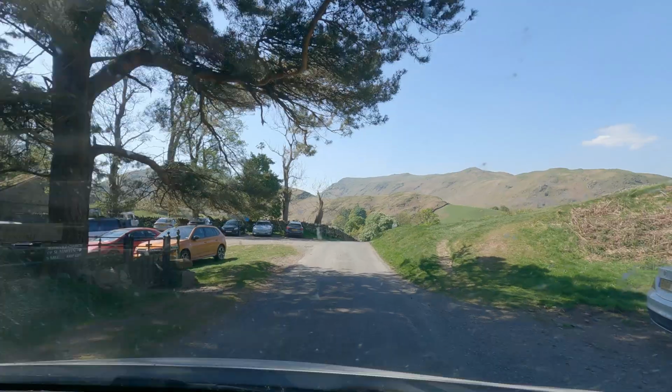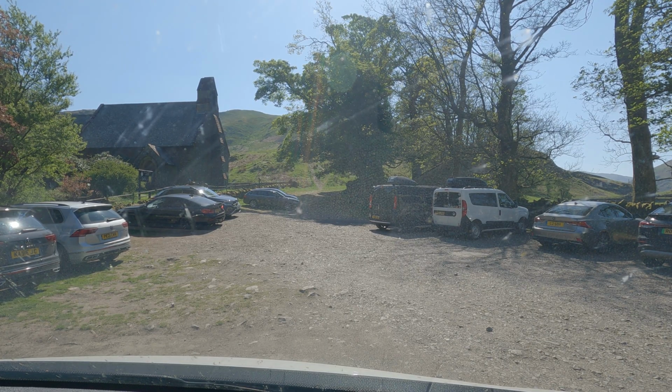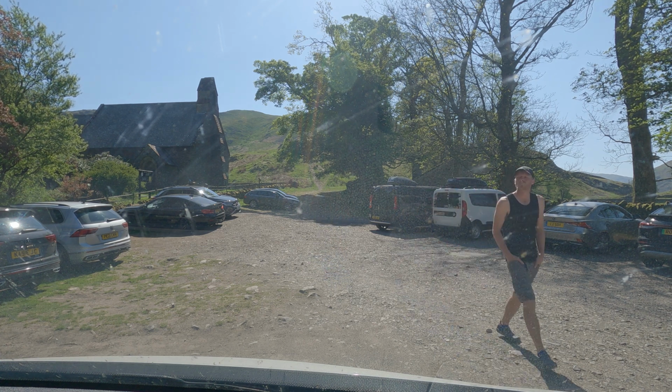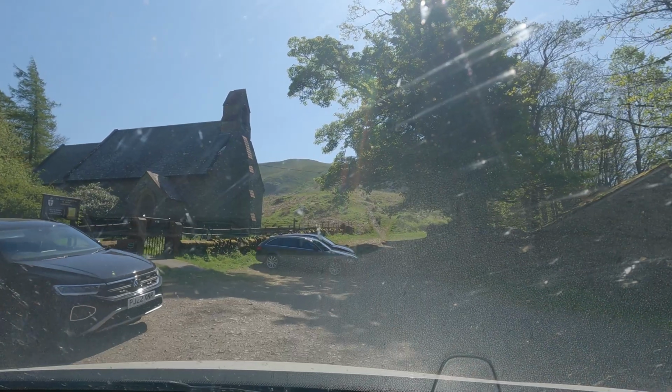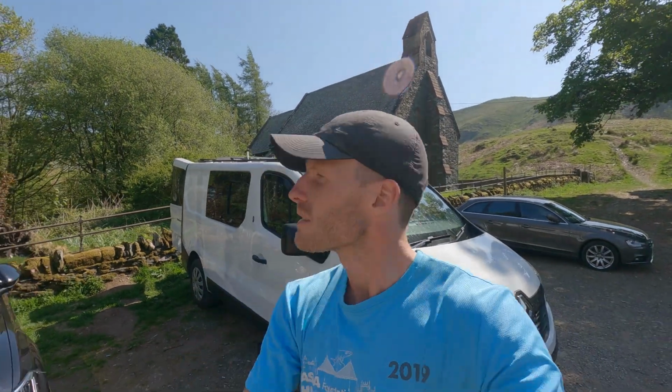Right, where can I get myself in? Well, I've got parked up, look, near this nice church. Loads of cars here. And I'm heading off in that direction on this walk. Let's have a look, nosy.